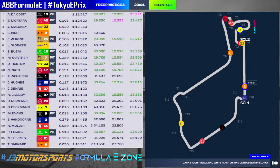On the other side of the garage, Taylor Barnard continued to impress yesterday. He was all over the gearboxes of Oliver Rowland, Katie, right at the end of that race.